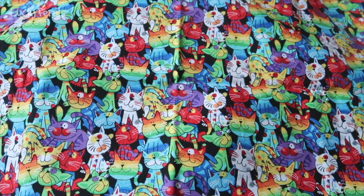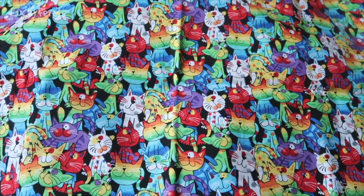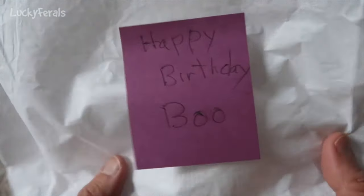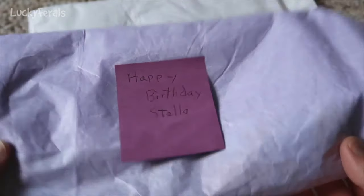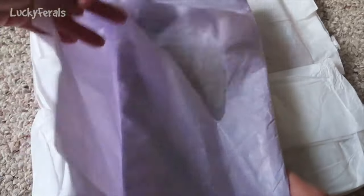It reminds me of 4th of July with a lot of red, white, and blue and stars. There's a lot going on with this fabric. I love the colors though, it is so colorful. And that said, happy birthday, Boo. So those are for Boo. This one says, happy birthday, Stella. Let's see what Stella got. What did Stella get, Boo?